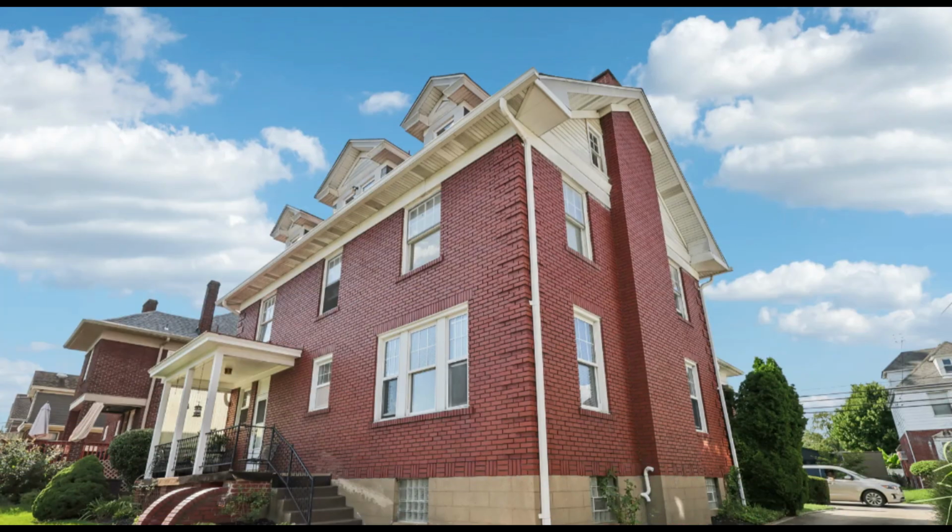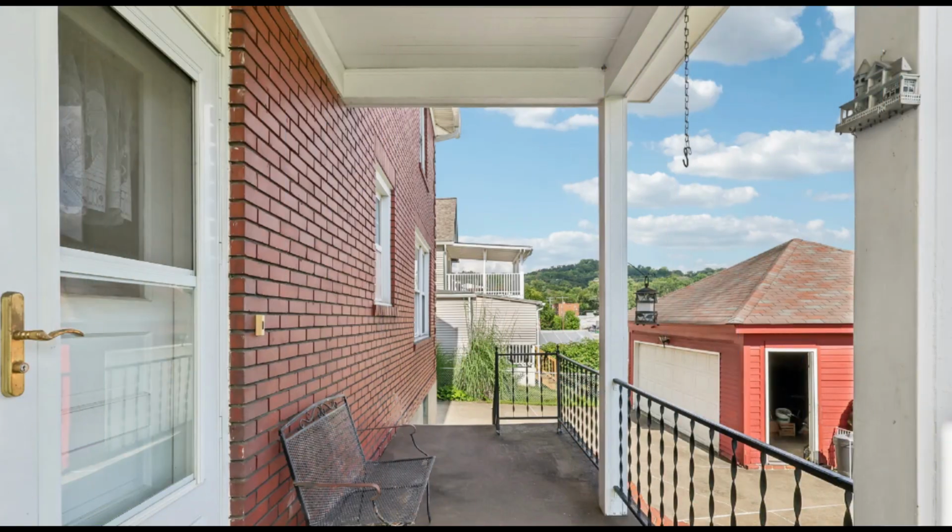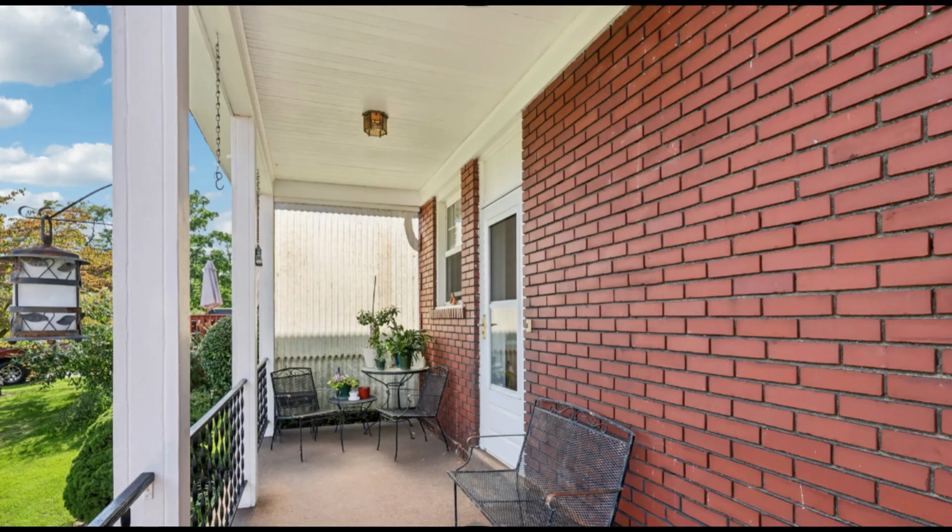With a roof installed in 2020 and 2 new furnaces from 2022 and 2023, this home is ready for the future. Conveniently located near shopping, parks, and downtown Pittsburgh, it's the perfect balance of suburban comfort and city accessibility.